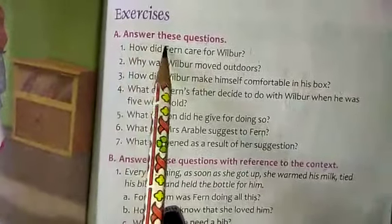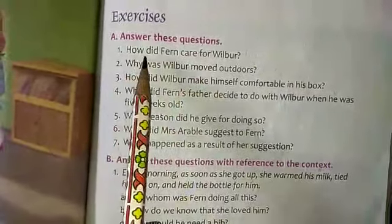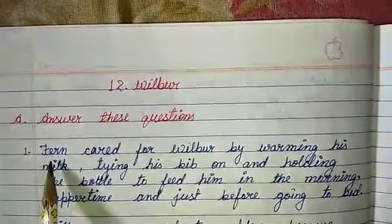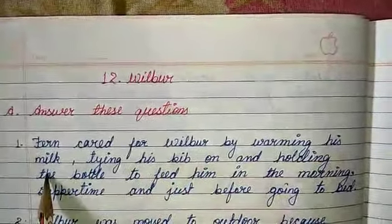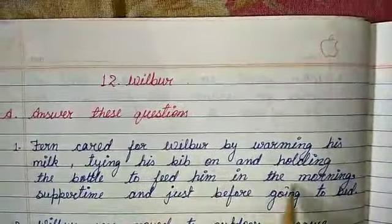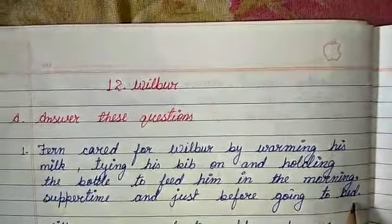A. Answer these questions. Number 1. How did Fern care for Wilbur? And the answer is: Fern cared for Wilbur by warming his milk, tying his bib on, and holding the bottle to feed him in the morning, supper time, and just before going to bed.